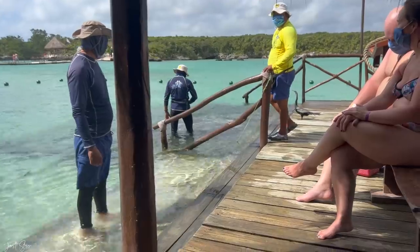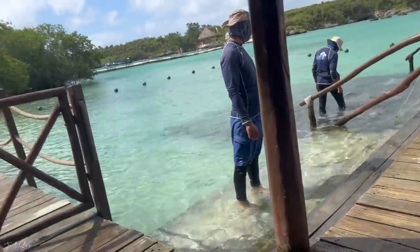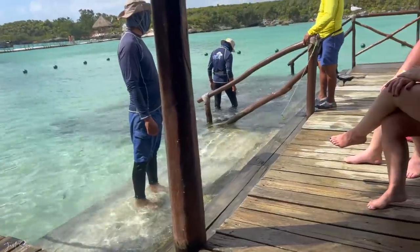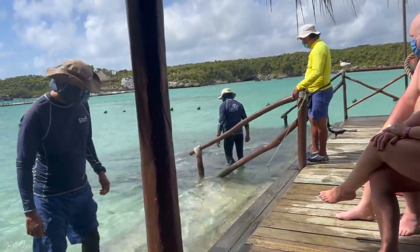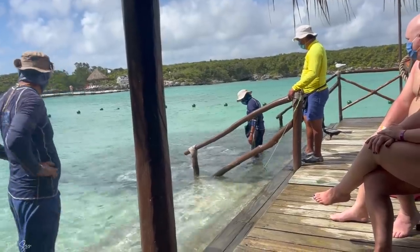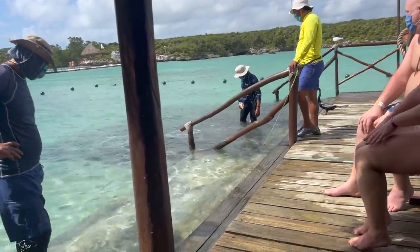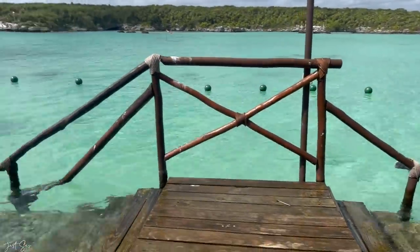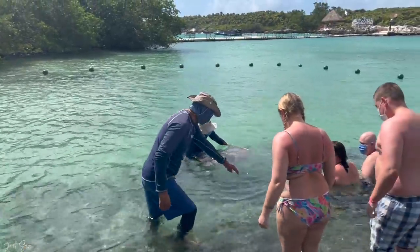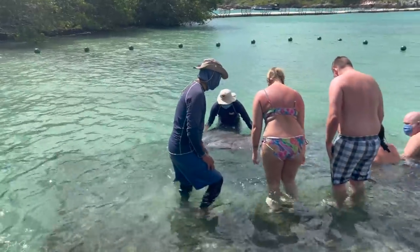Hola. Preparing the stingray. Excited, Nico? That one that we saw. I think there's three, two? No, there's three. There's three. Oh. Going in. There's three groups. I didn't know you could touch his tail.